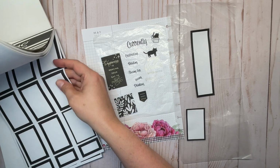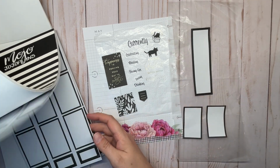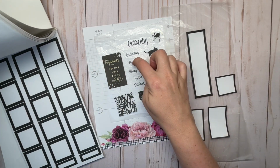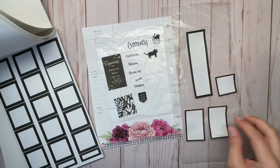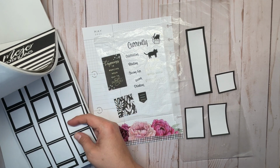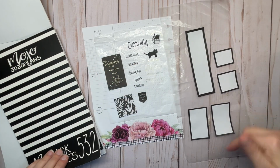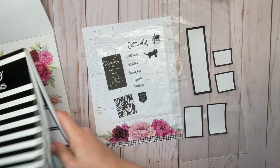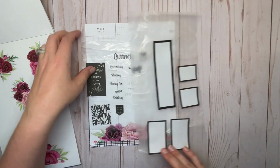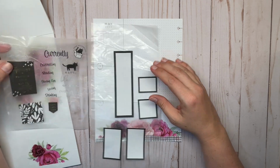So we have plenty of, I don't know what sizes we're gonna need. Well, 1, 2, 3, 4, 5. We have 5. Okay, so let's do this one. It's a little bit smaller than the square. I might switch one of these out, but we'll see. Okay, so let's go ahead and put down the long box sticker, I think.